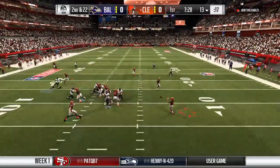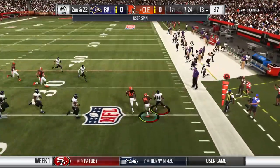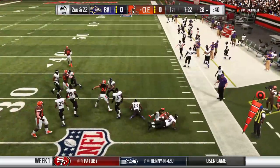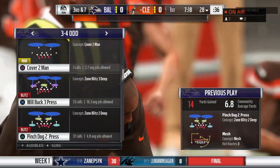They'll drop to throw. Drops it off for Chubb. A beautiful spin and room to run. And this one will go to the 28-yard line. They get 14 back, but it leads now to a third.